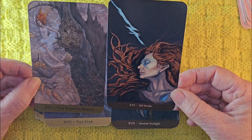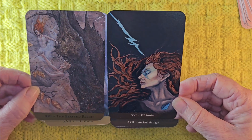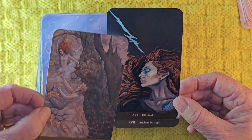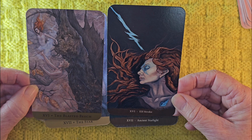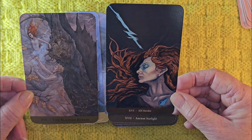Wow. Wow. So yeah, more tower-like with the lightning bolt. This sort of reminds me of David Bowie, this tattoo on the face, or this marking on the face.